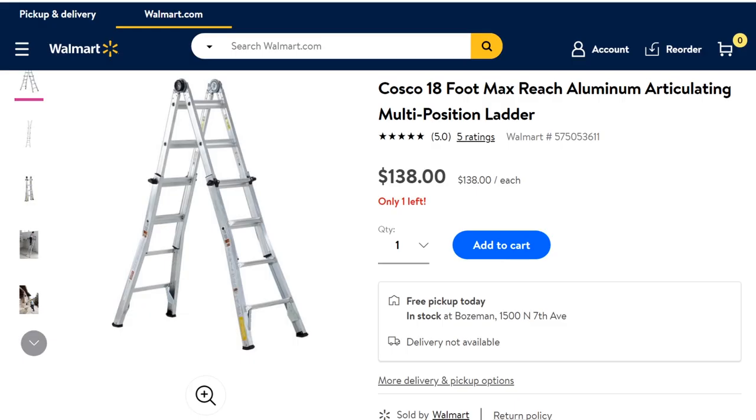Cosco, C-O-S-C-O, not Costco, Cosco. We've seen this show up in some places. In fact, Harbor Freight carries a Cosco product, which is odd.